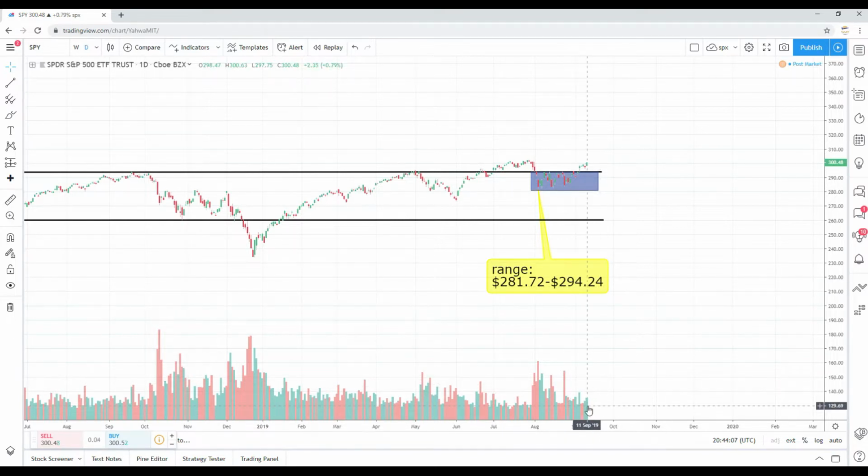You check here in terms of volume. Volume has been light on some of the up days. On other days, it's above average volume. So far, so okay with the SPY. Today, the rally continued. We closed at $300.48. So essentially, we are within pennies, in my opinion, of all-time highs of 302.23.